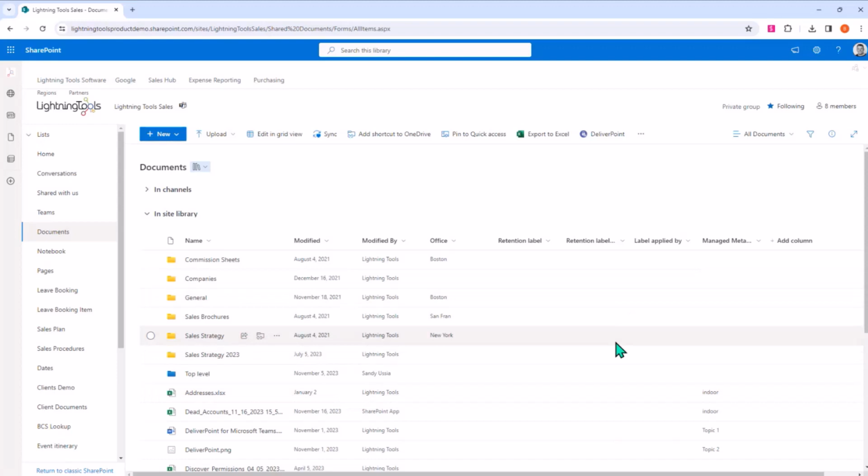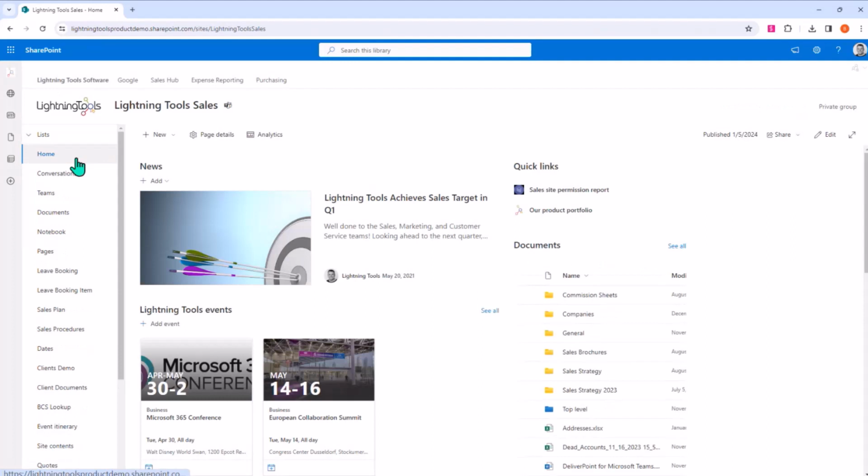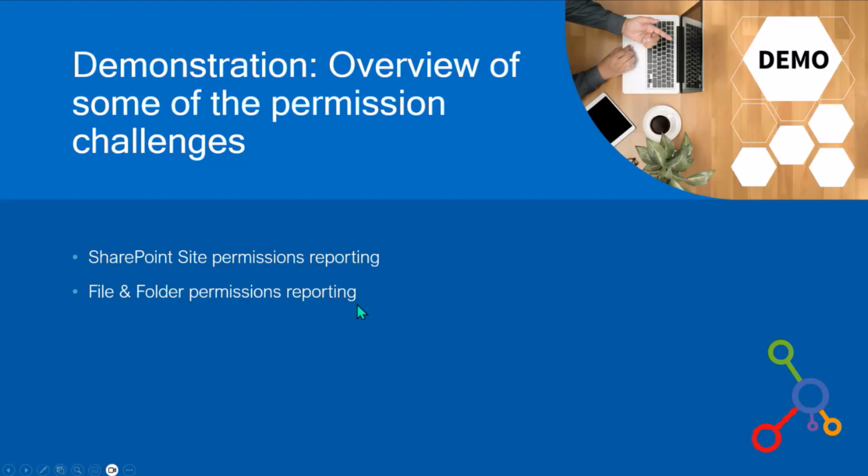So that's really from a site owner point of view. When we're looking really at an IT perspective, we would either have to use PowerShell, as mentioned, or would have to go and visit site to site and do the same thing that the site owners are doing in order to be able to try and establish the permissions that have been set. So we'll have a look at how DeliverPoint can address some of these.